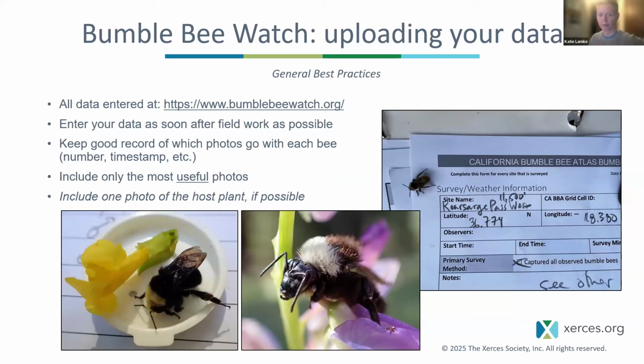Okay, so now we're moving to Bumblebee Watch, which is the website where you submit data. And first thing, people can get confused when they're first starting out with the website. So we have Bumblebee Atlas, which is the project website where you would go to find contact information, webinar recordings, print materials, data sheets, handbooks. All of the stuff related to the California Bumblebee Atlas will be on the Bumblebee Atlas website.